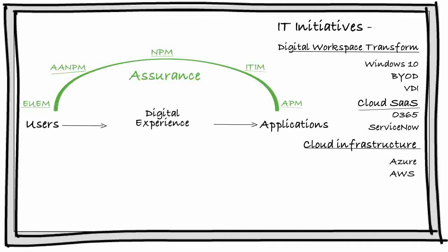With the Riverbed Assurance portfolio, you have complete end-to-end visibility. All of the information from the Assurance portfolio is essential to provide an assured end-to-end digital experience. So to bring all of this information together into a single pane of glass is vital. By having the information from the whole portfolio on a single screen, you can quickly see the end-to-end delivery path and overall application performance and end-user experience.